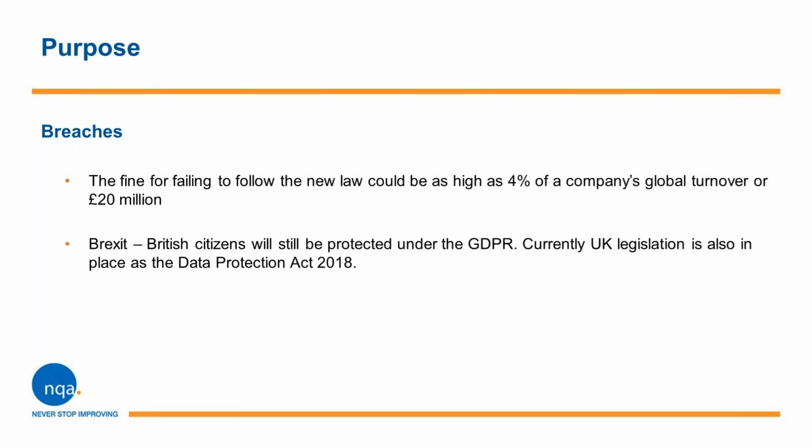So we're going to look at some examples of breaches now. And if an organisation fails to abide by the core principles of the GDPR, such as gaining consent, respecting the rights and obeying requests of individuals, the organisation could face fines twice as much as those imposed for failing to report a data breach. So under the GDPR, the fine for failing to follow the new law could be almost double that of failing to report a breach within 72 hours, which is 4% of a company's global revenue, or £20 million, again, whichever happens to be a larger amount.